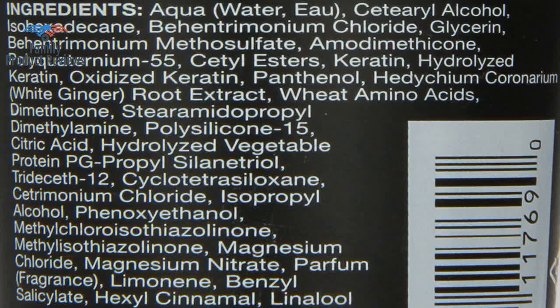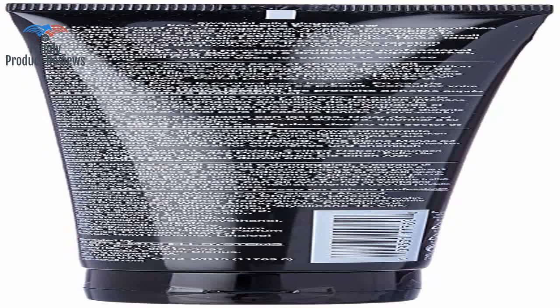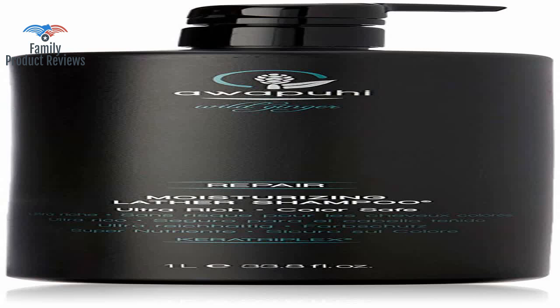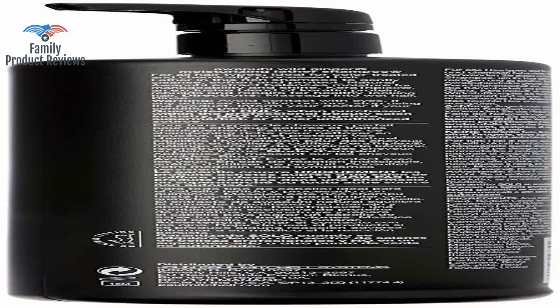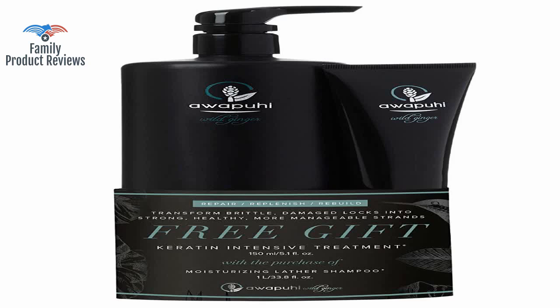Today we will be reviewing the Awapuhi Wild Ginger Repair Duo. This product came within 3 days, and in the box they also sent me a lot of perfume samples and other discounts as well. Our family has wavy to curly hair, and it keeps it from getting too dry.